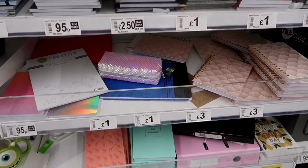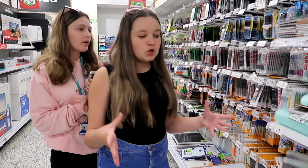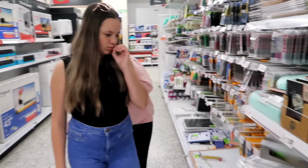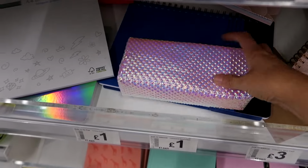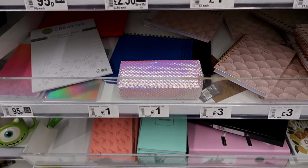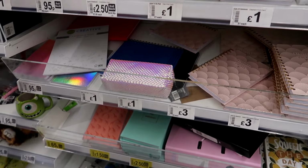Do you need a pencil case, Portia? Oh, did you have one? I had some, but they were too big for my bag. How about this one? No. That's cute. Who thinks this is cute? Nice, isn't it? Yeah, it's pretty big. It reminds me a bit of the makeup bag, that. Oh my god, yeah, get that, Mason. No, not for Mason. They haven't got any boys' pencil cases, have they?